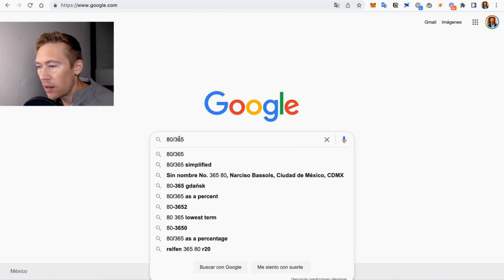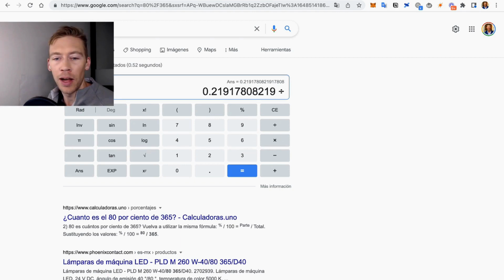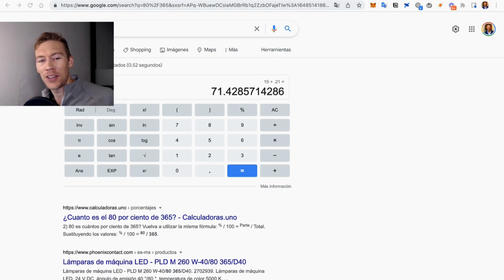And what you get is a number that they're not telling you. Okay, 0.21. So you're making that much per day, and you divide that by... So it's actually 71 days. That's a lot of time. I don't know if I like that. So you need 71 days to be able to pay back 15%.